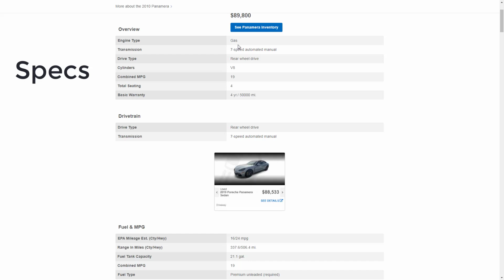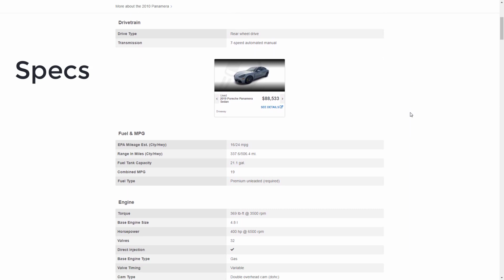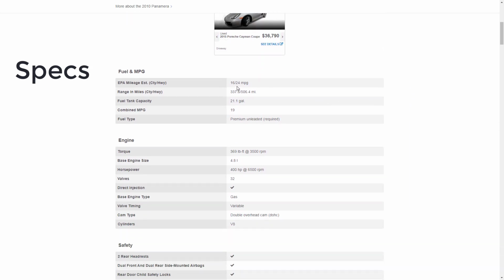It's a V8 engine, 7-speed transmission called PDK. This one only gets rear-wheel drive. Your combined fuel economy, they say, is 19 miles to the gallon. What else do we have down here? Well, here you go. Here's your EPA estimated 16 city, 24 highway fuel economy.